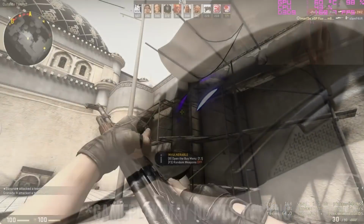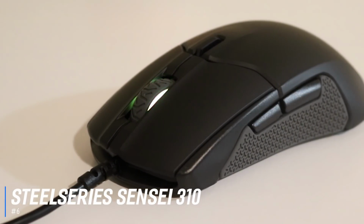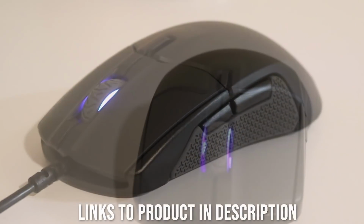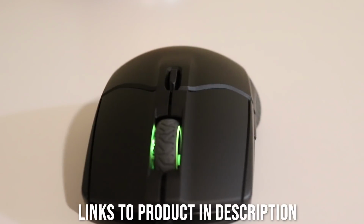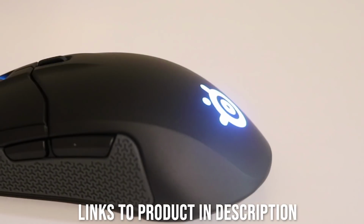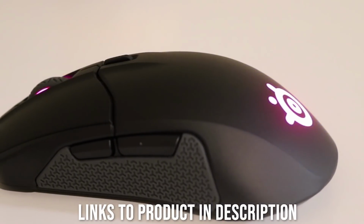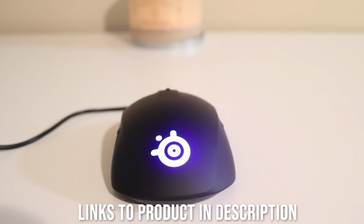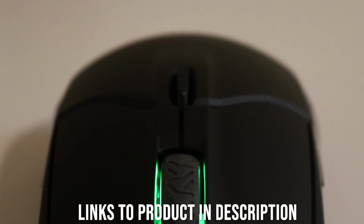In at number 6, we have the SteelSeries Sensei 310. The updated version of the SteelSeries mainstay, the Sensei 310, subtly reinvented a classic mouse. It needed it. Almost everything is new, except the Sensei's ambidextrous shape, and that's exactly how it should be. Thanks to a new plastic, the Sensei is grippier and can shrug off a sweaty palm. And SteelSeries is using its own custom version of one of the best gaming sensors around, ensuring the Sensei 310 won't suffer from any tracking issues.